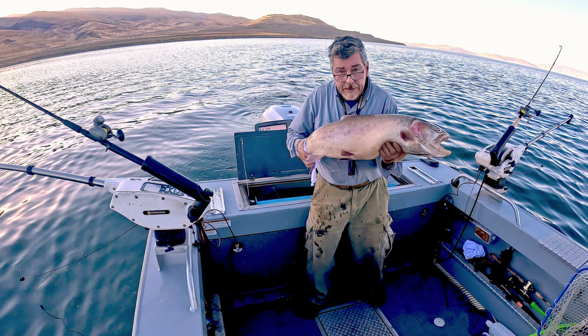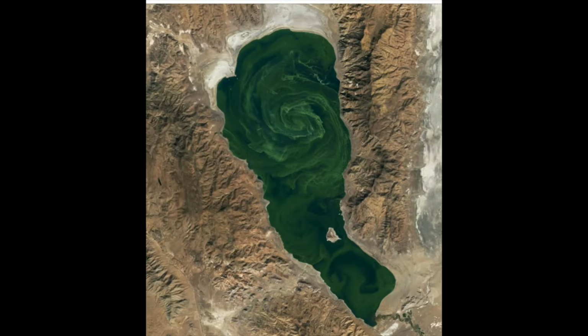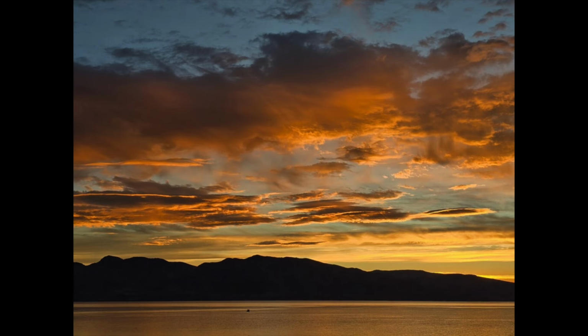Well, another great day at Pyramid Lake. That algae's pretty remarkable. Haven't seen that in a while, but still a good fishery.